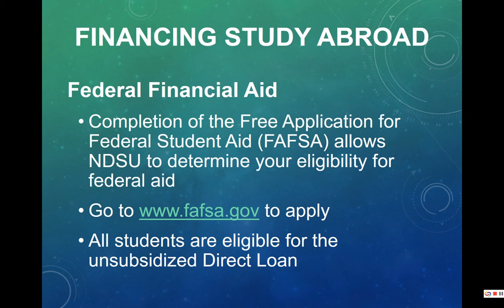If you just Google doing the FAFSA, you may end up on somebody else's website that wants to charge you to do the FAFSA. If anyone tries to charge you to do the FAFSA, you are in the wrong spot. It is the free application, so there should be no charge for completing the FAFSA.